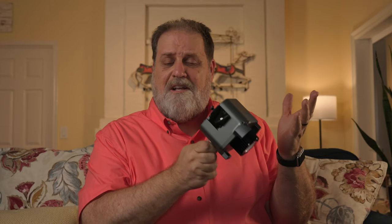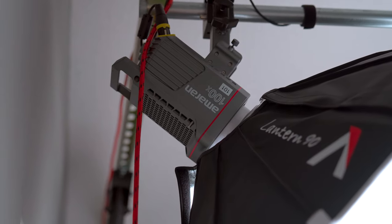Now, if you're just going to put this up once in your studio and then have that as your light, I actually prefer that. In my studio, I use the budget Amaran 100Xs, and I love them. They're bright enough, and even though they're made of plastic, I set them up once and they rarely get moved. It would have been a waste of money to put in more durable lights.